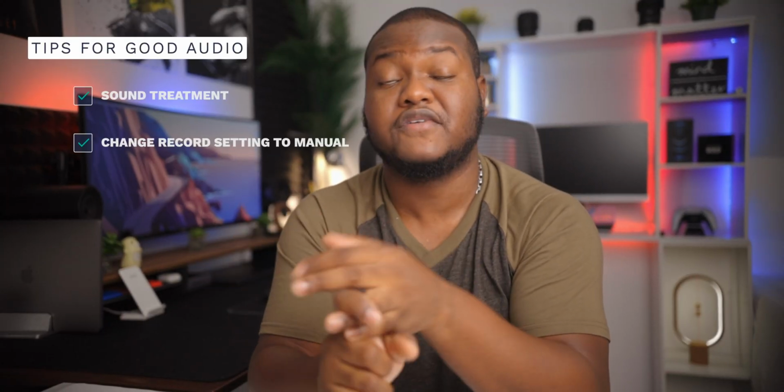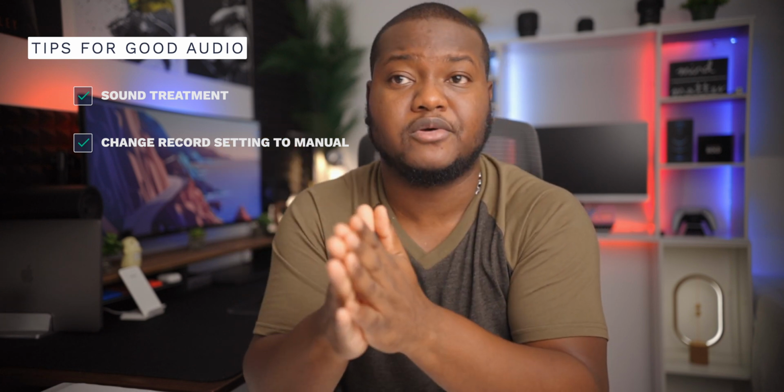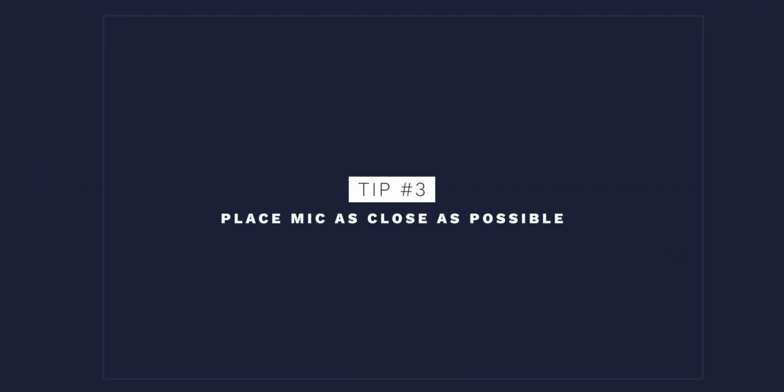Okay, so you've sound treated your space and you've adjusted the audio recording settings in your camera. What's next? Well, the next tip, which is my third tip, will be just as important as the tips before, and that is to get your mic as close to you as possible. Now, this is probably the tip I personally wish I knew when I started making videos. Once I started placing my mic much closer to me, it made such a huge difference for my audio.